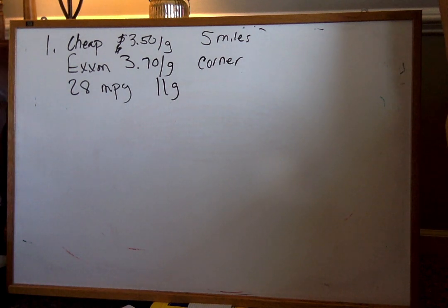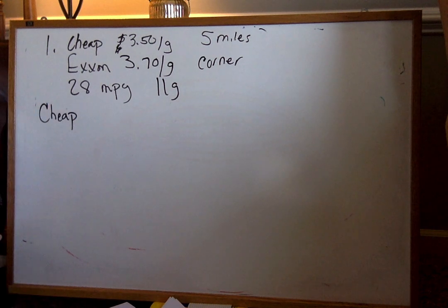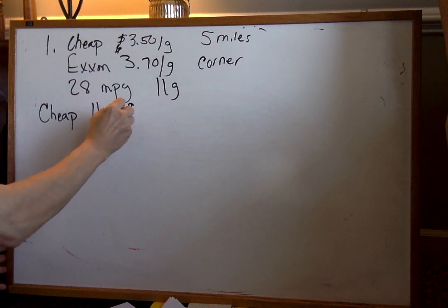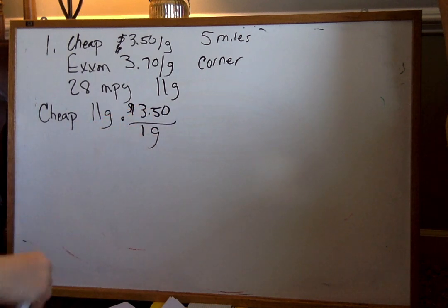the generic question is, where should I buy my gas and why? And again, there is going to be some personal opinion that comes up. Well, this one is fairly simple first, just to figure out how much it's costing me. If I go to the cheap gas station, I buy 11 gallons of gas, and each gallon is $3.50 per 1 gallon.